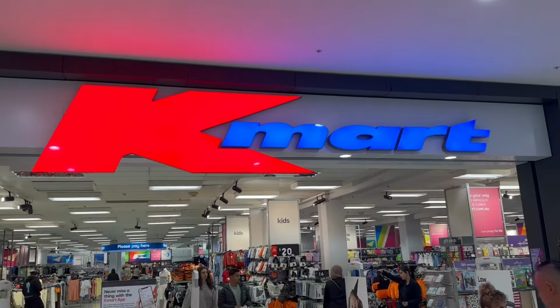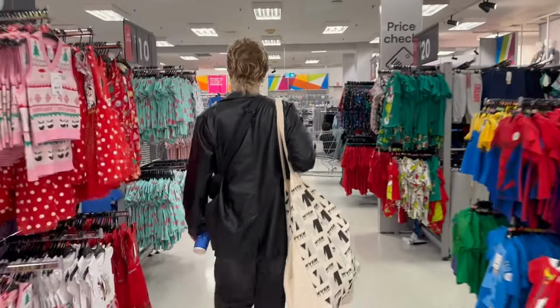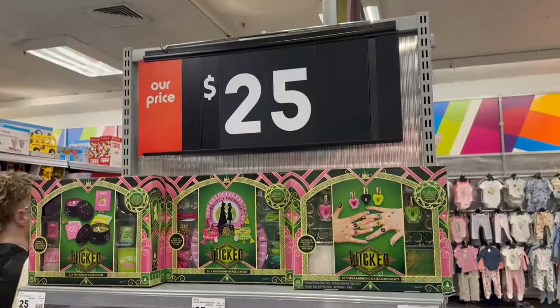Next up, let's go to KMART. Now KMART has all the Lego sets and the nail and candle play sets, but we want to see if there are other merch.